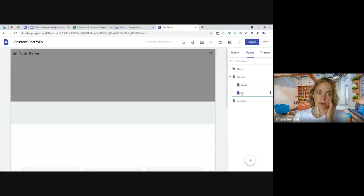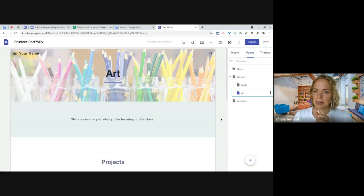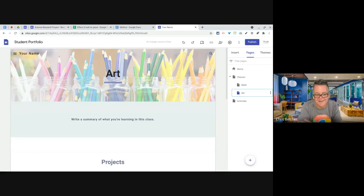So this is a very simple portfolio site, but yeah, as you were talking, Chris, I thought I didn't actually check sites templates. I wonder if there is a project template in there.